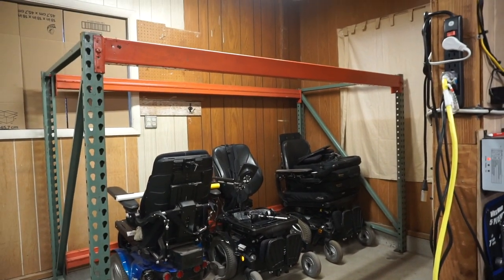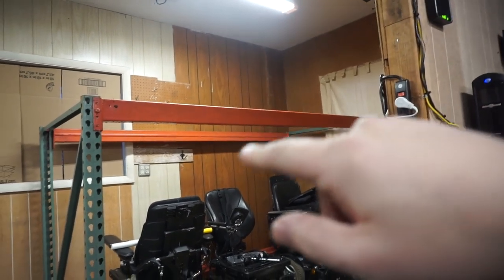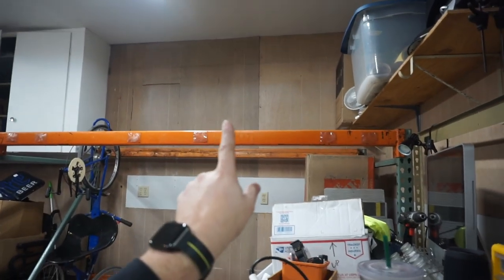And then same thing in here. I'm not gonna do the wheelchairs on top. I thought about doing that at first, but I think the best thing is gonna be all the crates and everything I have once I get those sorted, to put those on top of that and this.